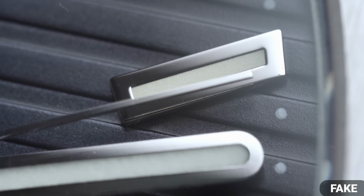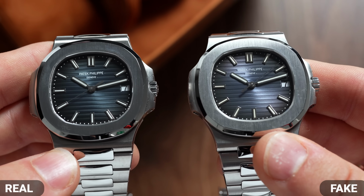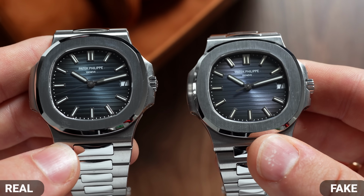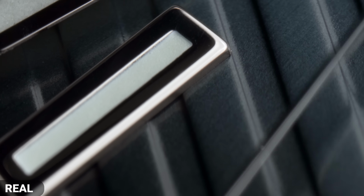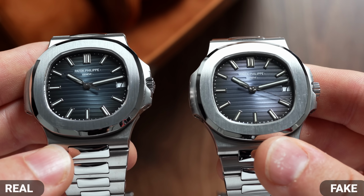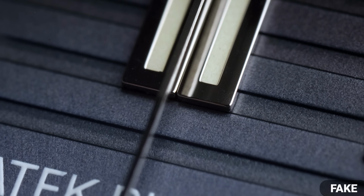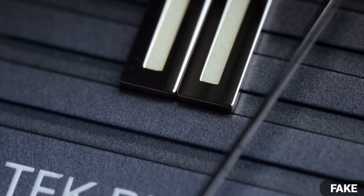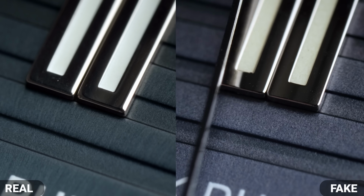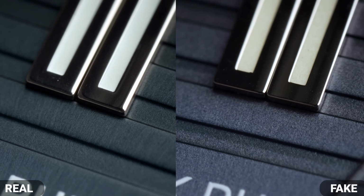But let's be real here, there are watches within the luxury sector that cost more and are less well finished than this one. On the authentic Patek, all hour markers are nice and even with rounded corners which you can see without using magnification. This is also causing that super nice three-dimensional look that the replica is missing. The sharper corners on the fake are also causing the double sticks at 12 o'clock to be very close together. It almost looks like they are merged entirely. On the authentic one, you can clearly see a gap in between these two thanks to the rounded corners.